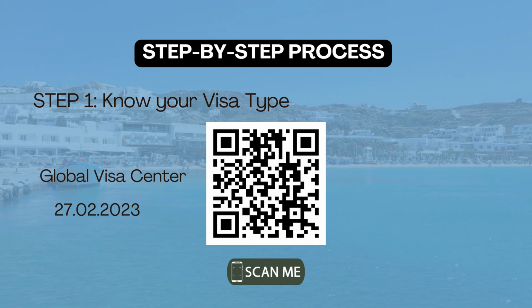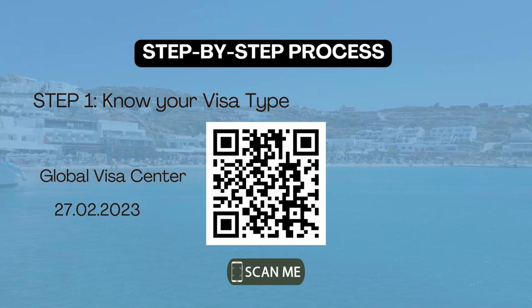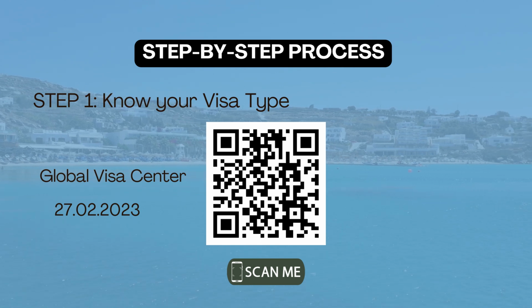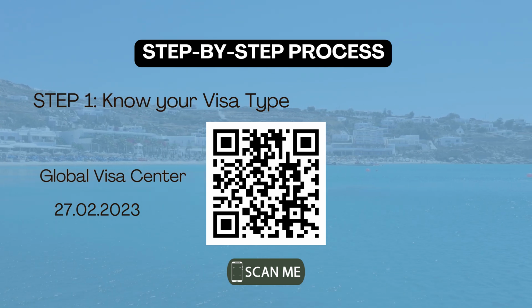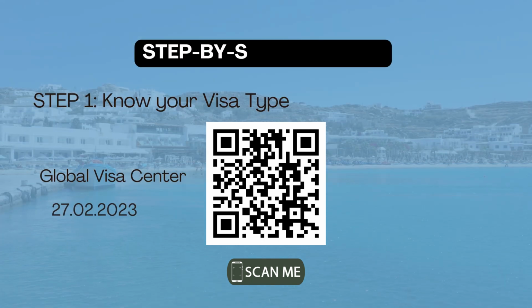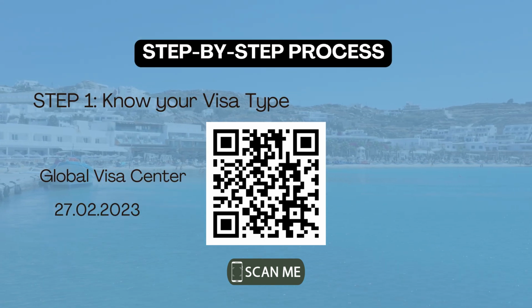So since February 27 of this year, the Greek embassy in the Philippines has forwarded most of the Schengen visa applications to the Global Visa Center. You can scan the QR code and it'll bring you to the website.